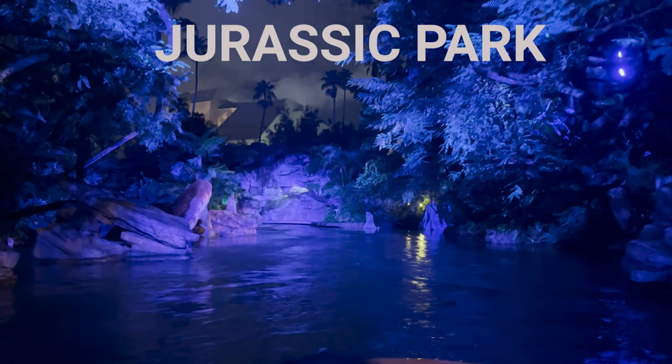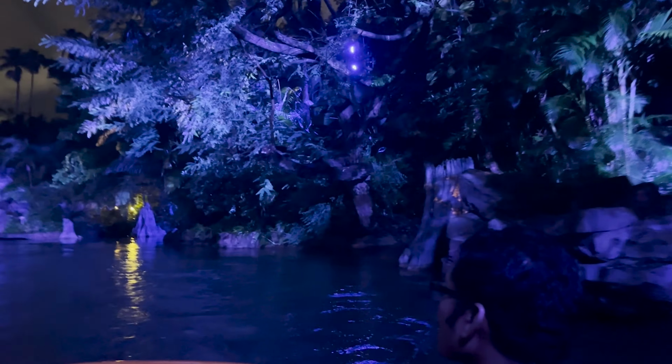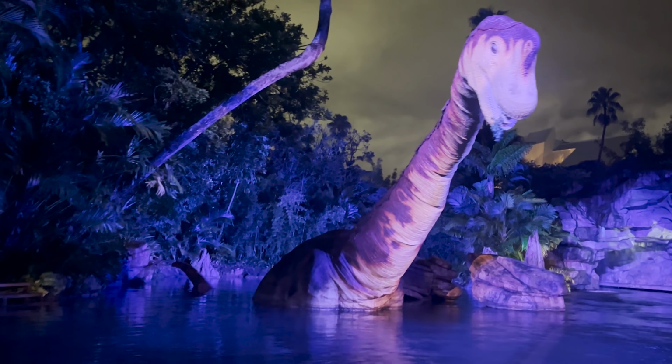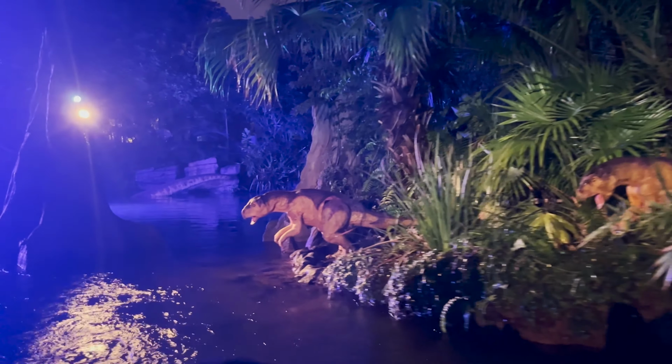The last island we went to was Jurassic Park. I really enjoyed doing the Jurassic Park River Adventure. It looks really beautiful in the night. Protoceratops and the mighty Triceratops.